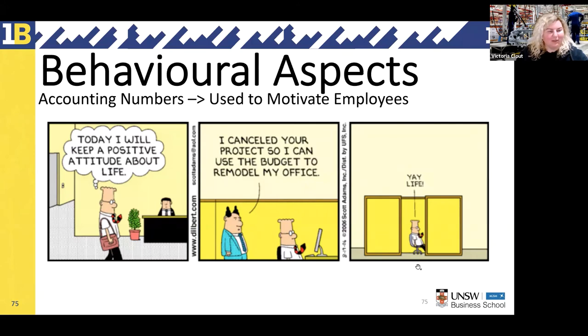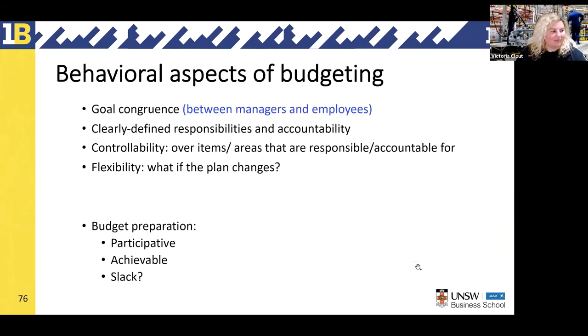So how do we affect employees? Let's look at this. We're interested in what the behavior of employees is when we do reward them based on things like the budget. We have to be aware of perhaps unintended consequences and what we call dysfunctional behavior. If we do observe dysfunctional behavior, we can identify it, we can correct for it. And accountants are often part of the team that designs performance compensation. So we need to be aware of this.